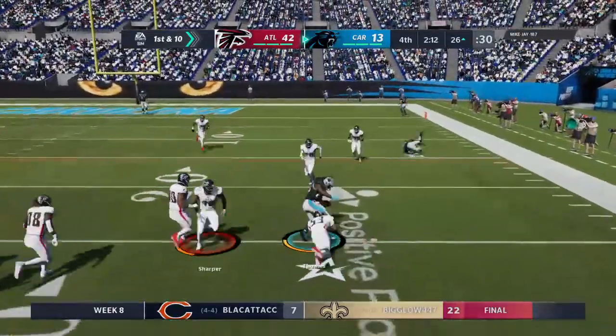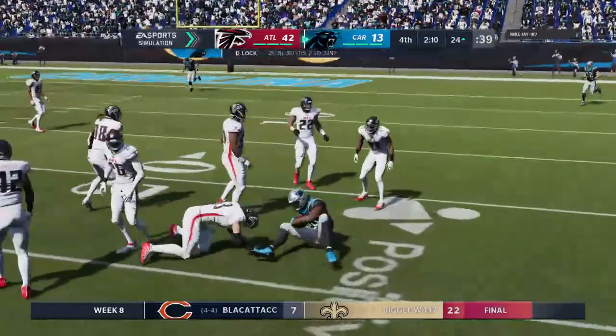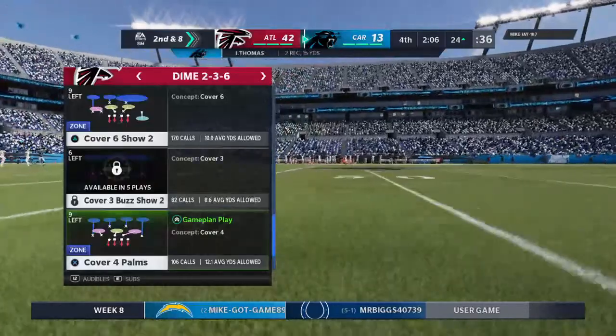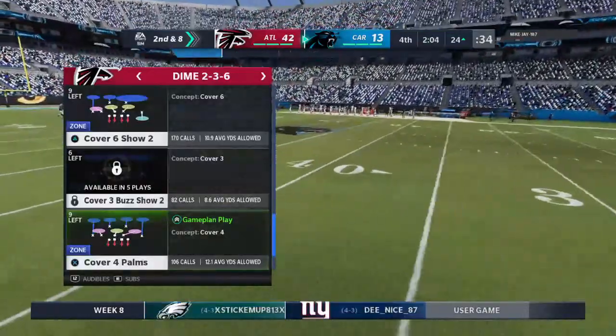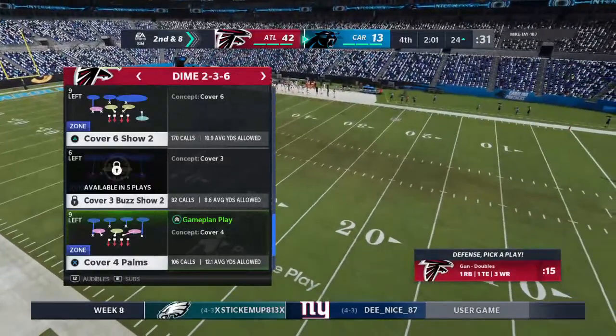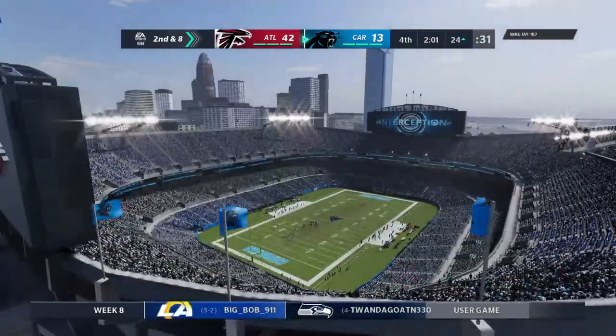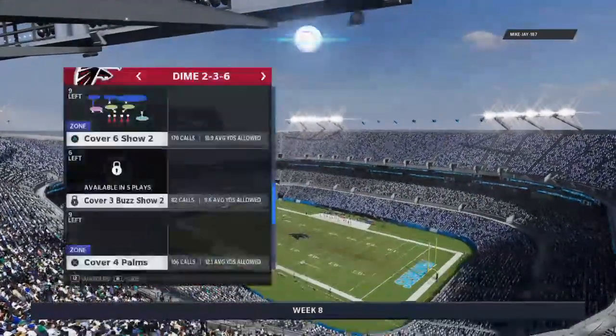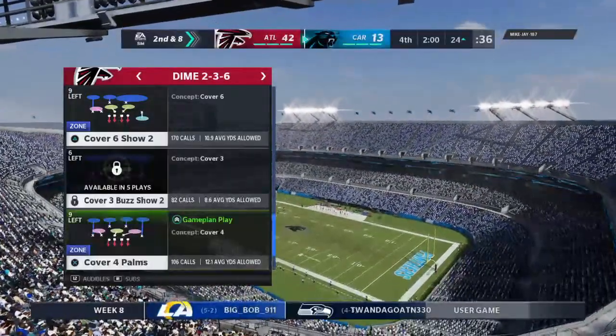Here's a throw, complete right side to start things out. That catch good for only a couple. Complete to Ian Thomas. 2 yards on the pickup. It's 2nd and 8 at the Falcons' 24-yard line. Just 2 minutes remaining here in the fourth quarter of what has been a one-sided affair.